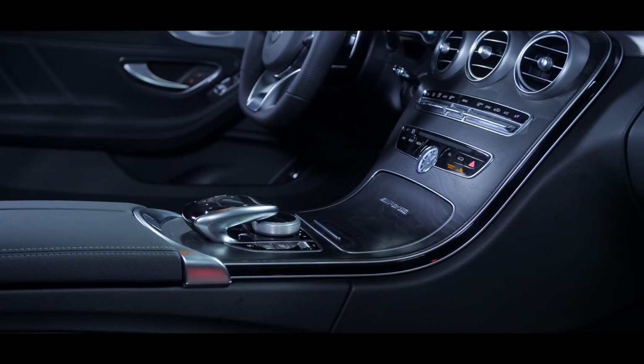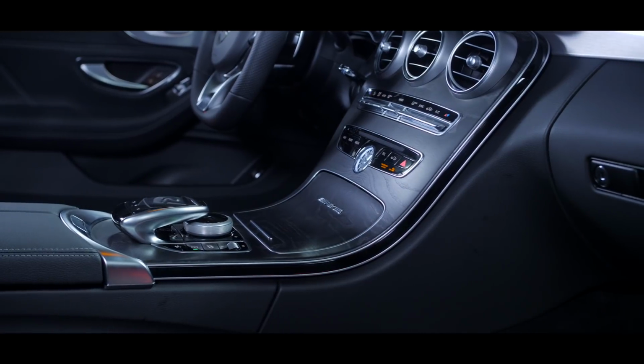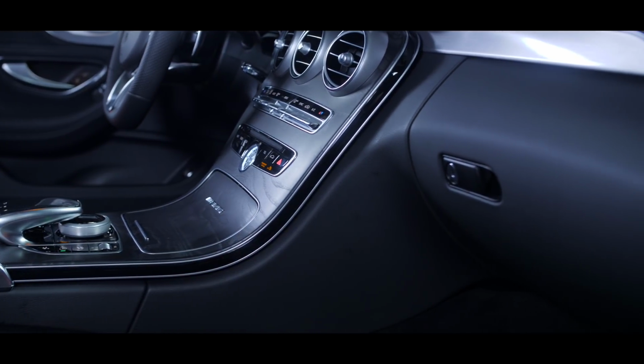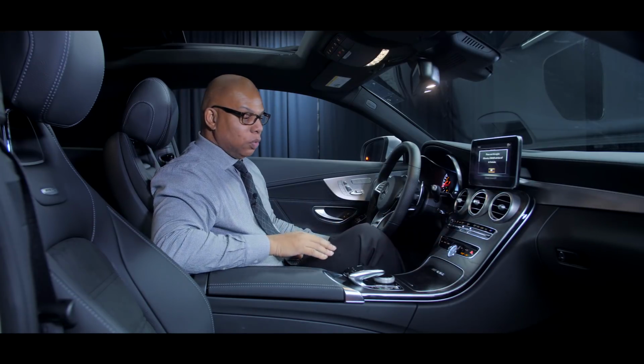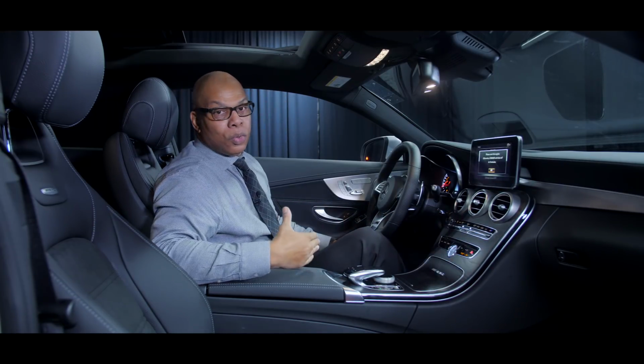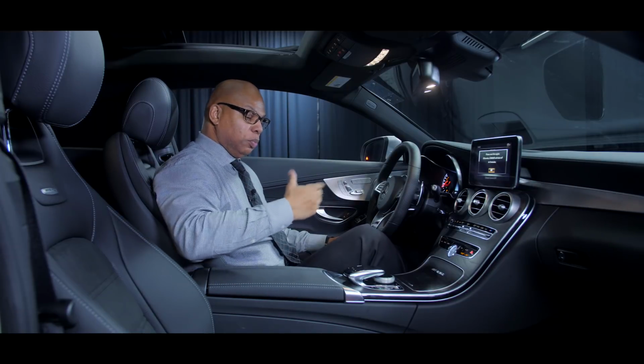This wood trim here is black ash open pore wood trim. It has the AMG insignia in the center of it. This is all laser cut from one piece of wood. If you notice it, the grain all goes in the same way, and it's just beautiful looking.